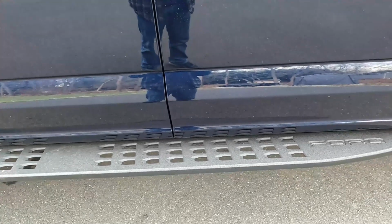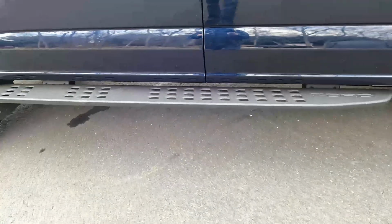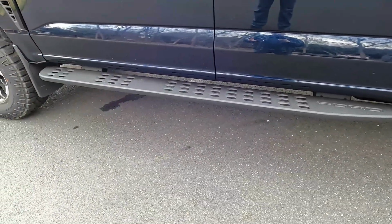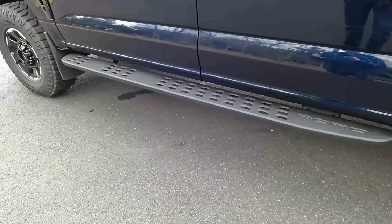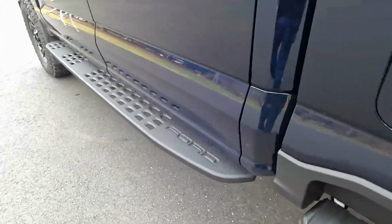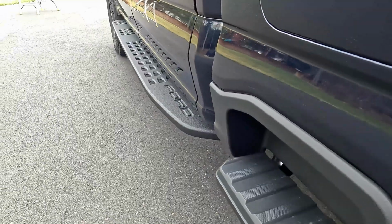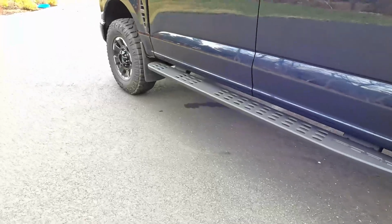With this being a Lariat Ultimate truck, I could have gotten either power deployed or these. I like these better. It's one fixed board. It's nothing to break versus the power deployed boards. They cycle so much, there's a possibility over time you may have a problem with those. And when they're not deployed, like when the truck's sitting parked, they don't provide any body protection. So if someone swings their door open, this protrudes just enough where it's going to save the side of the truck from getting door dings from people carelessly opening the door next to you.